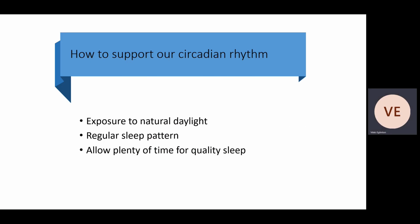We can support our circadian rhythm by getting more exposure to natural daylight during the day, particularly within the first hour of waking up. Keeping to a regular sleep routine can also help. As well as helping to regulate our hormones, it also helps to maintain homeostasis. Homeostasis is a state of balance across different body systems, which is needed for the body to function correctly.